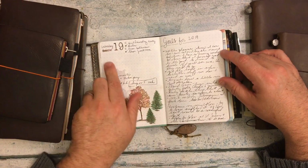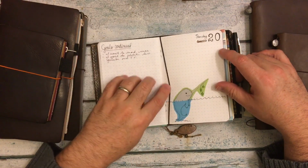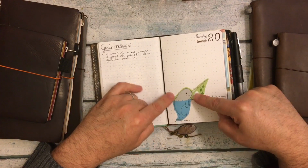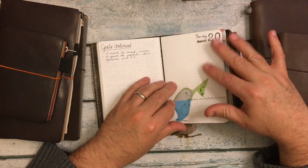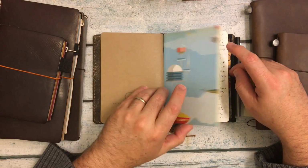Here we are today. I've got stuff to fill in. I started writing my goals for next year. This is from Trader Joe's green peppermint tea. I gotta write down tomorrow. So that's how I've been doing that.